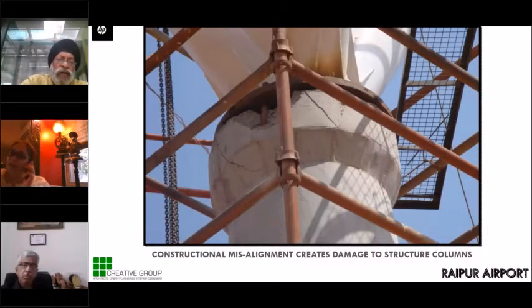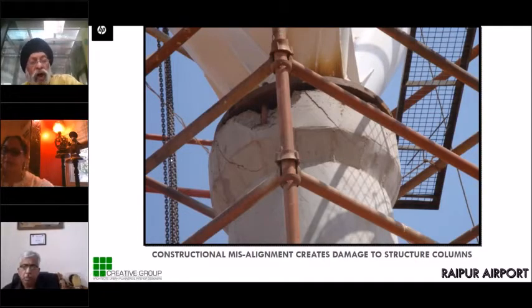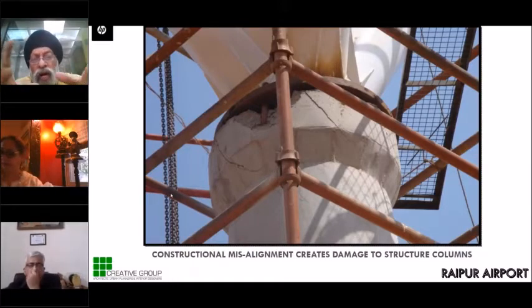See this, between the upper tree column and the RCC column, there was a mismatch, and the person who was working tried to fiddle around and he broke the column. You can see the reinforcement coming out. The RCC upper cap got cracked. These are fundamentally some of the things which need to be understood.